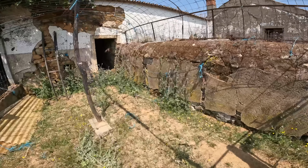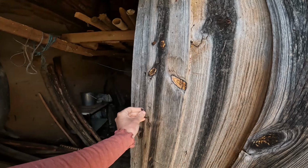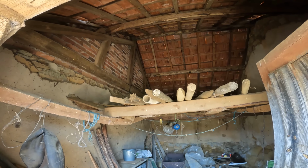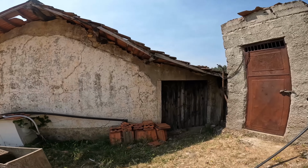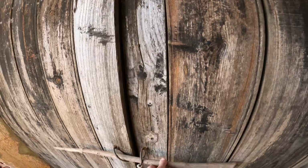Hope I can get in here to show you. So, the additional part of the house here. Here's the side of the house, and then just here, it's got this little back part. Let's just have a little look inside. Show you what's in there.